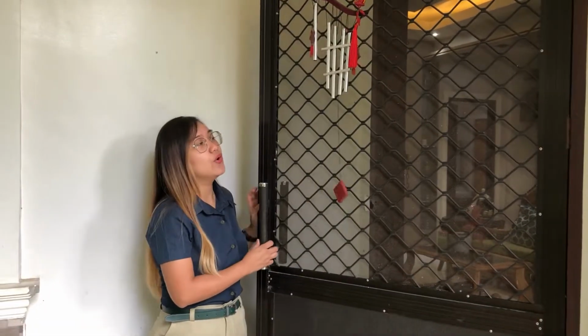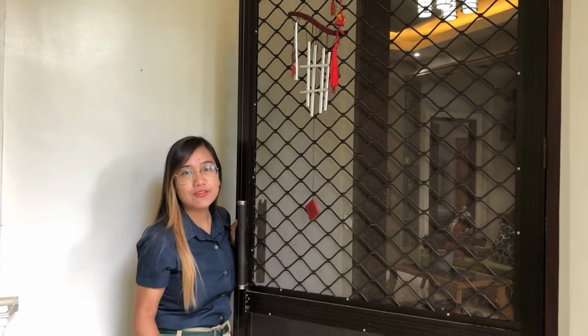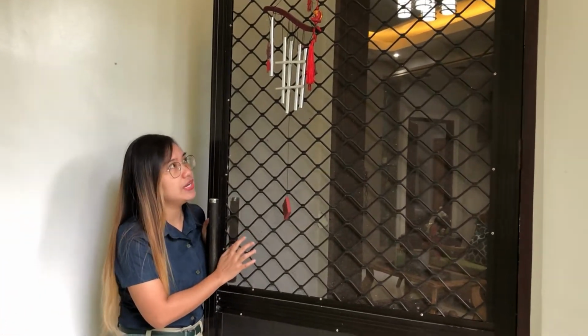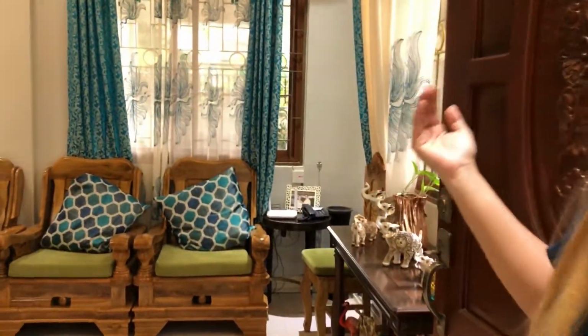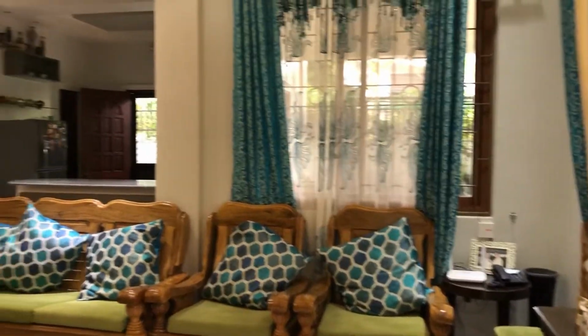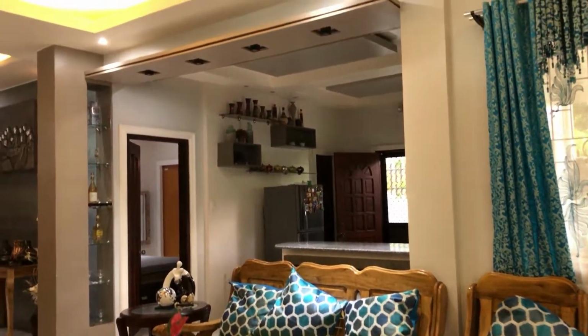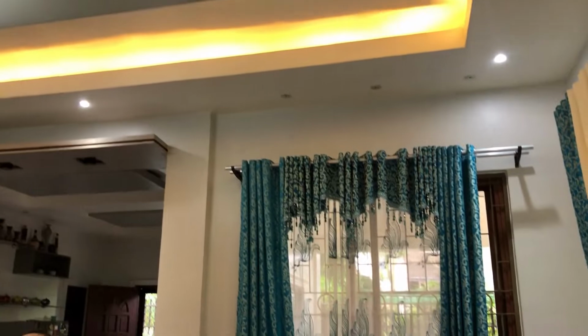Alright guys, so the door is cream. It is very nice because in the Philippines we know we have a lot of mosquitoes, so this is a very nice door. Let's go! Upon entering, you will be welcomed with a very nice living room. You can see the lights are very nice and the interior is very nice.